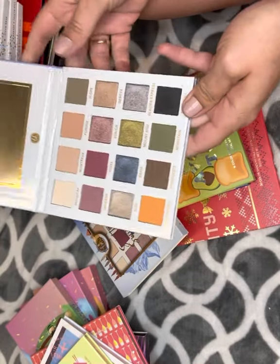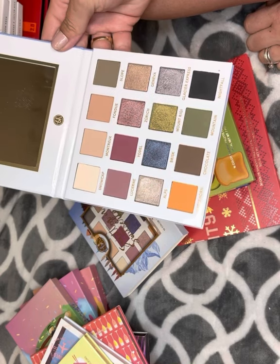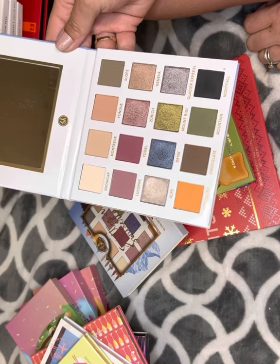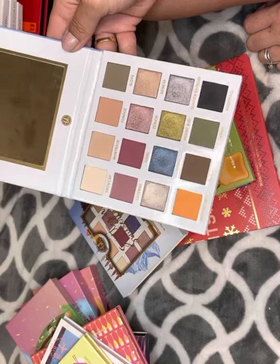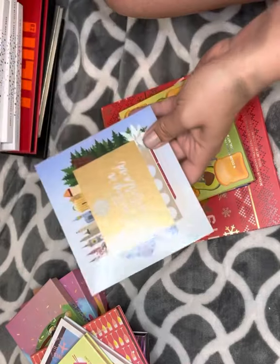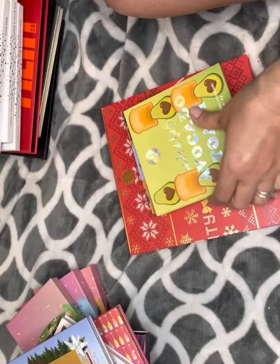It looks very boring, but guys, when I used this on my eye, I used this for like two weeks straight, and I got some of the prettiest eye looks out of this. I'm going to get rid of the packaging on that one too. Highly recommend that. The Weekend Vibes Avocado Toast Palette.